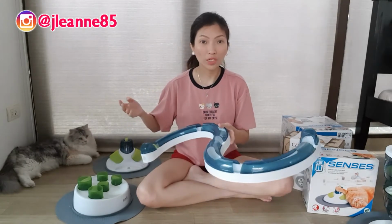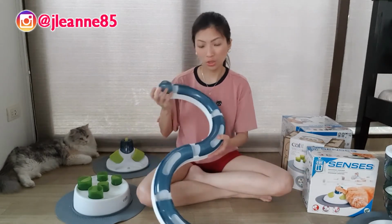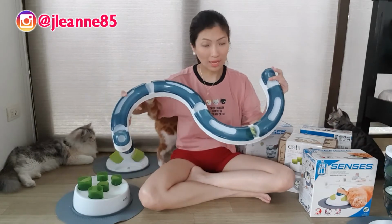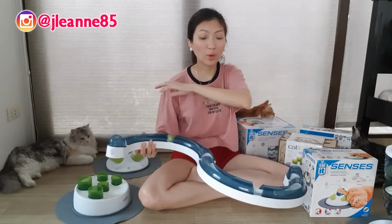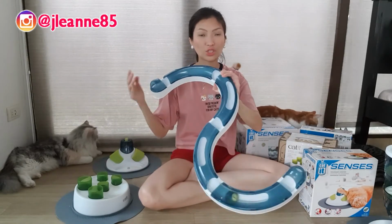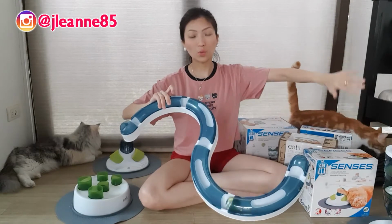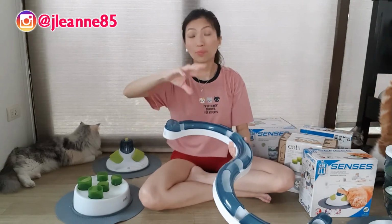There are longer circuit toys, there are longer versions of this, and those are more expensive. This is just about 600 pesos, and maikli lang siya. So you can actually purchase longer versions of this. What's great about that is you can attach them to each other. Pwede nyo siyang idagdag. So kapag bumili ka pa ng extra na ganito, and there are different versions. Like there are elevated ones. Ito pantay lang siya all throughout. There are elevated ones. And then, basta pwede mo siyang i-attach.